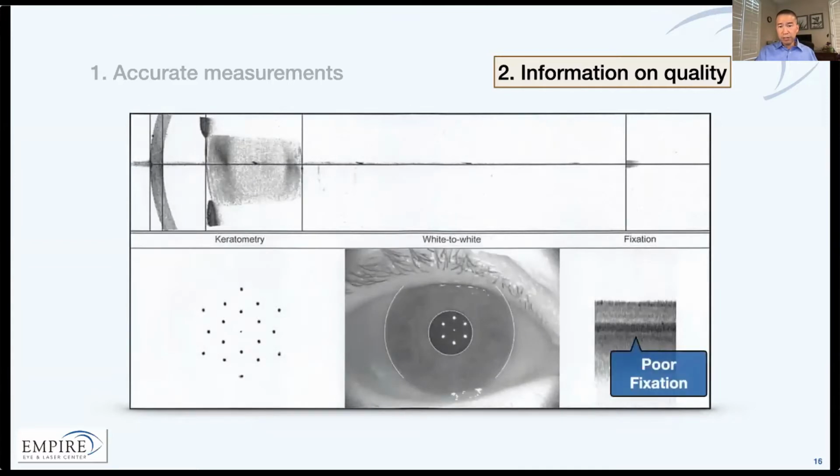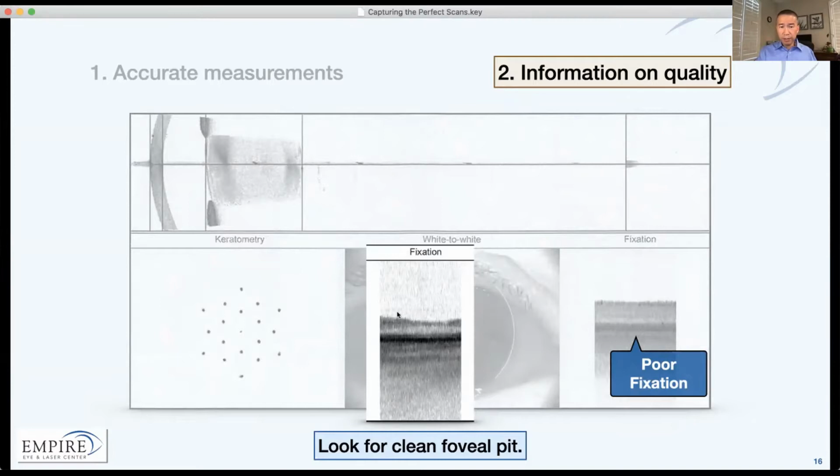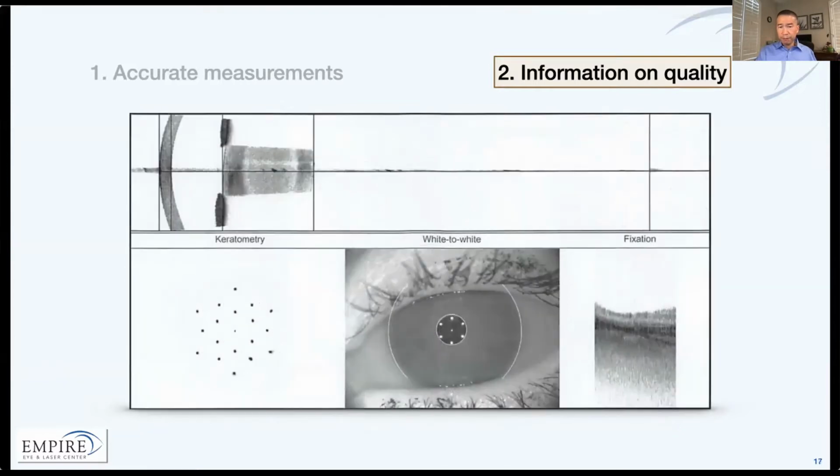Here's another scan. You see, hey, there's no fixation. There's no foveal pit. You had hit some peripheral retina somewhere. So this scan is probably a little bit off. You want to be careful of that as well. So you want to look for the clean foveal pit as it goes down through here. It has a little matching area down here. So you know you're in the fovea.